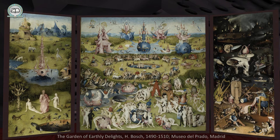So, one of the paintings I would like to start with to show you a little bit our starting point in developing new ways of looking at paintings is this triptych. It's in the Prado Museum in Madrid. It's by somebody called Bosch, Hieronymus Bosch, who was living in the 15th, 16th century. It's called the Garden of Earthly Delights. It's a very well-known painting.